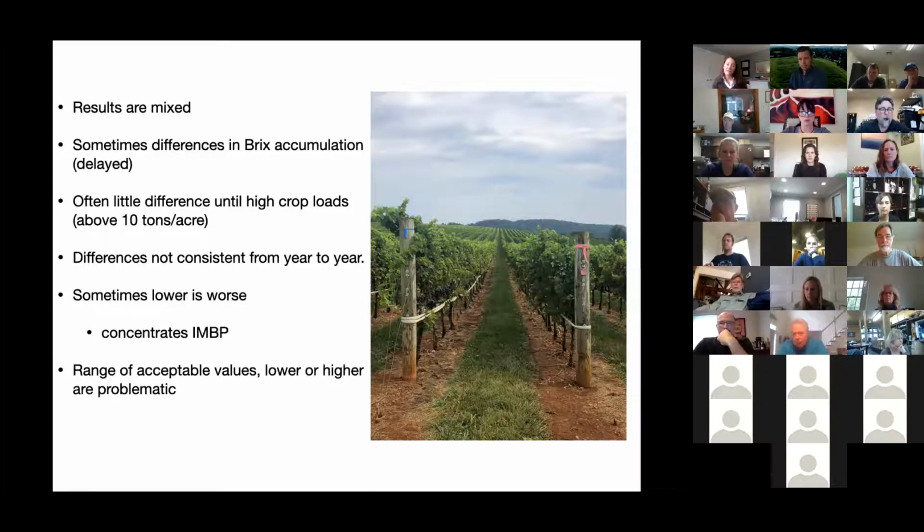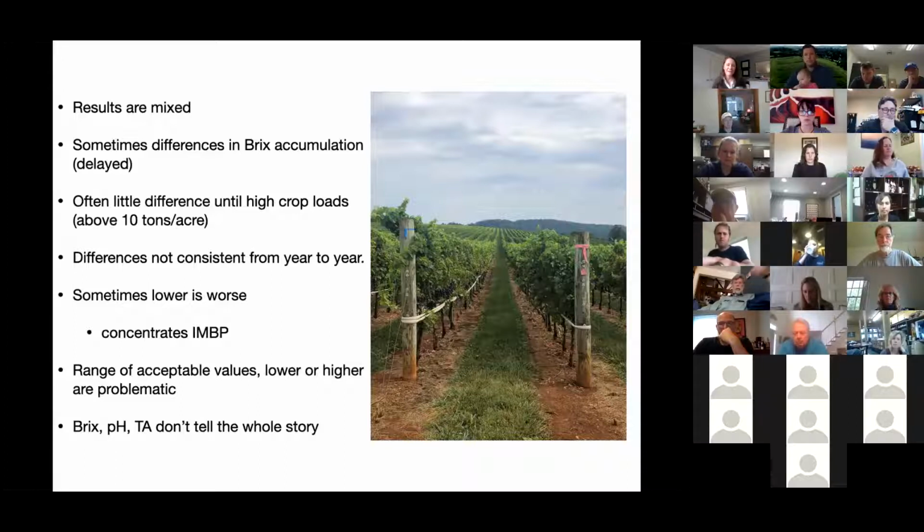But in most of these studies, they're looking at general wine parameters or general grape parameters like Brix, pH, and TA. As winemakers, we know that doesn't tell the whole story at all about wine quality. So we're interested in grape quality as it pertains to wine quality, and so much of what we think about in quality wines is beyond Brix, pH, and TA. So thinking about phenolic development and the development of flavors and aromas along the way.